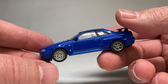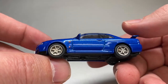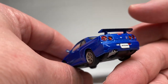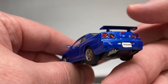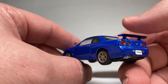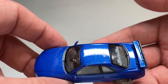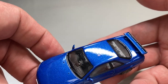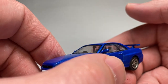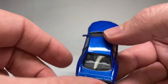Wouldn't be a legendary Japanese car series without a Skyline, right? Here's your 1989 R34. Lens tail lamps on the back, GTR badge on the deck lid here. Look at the spoiler, color-coded. A lot more detail than you would get on most spoilers. And it is a totally separate piece added to the casting. Gray interior, right-hand drive.